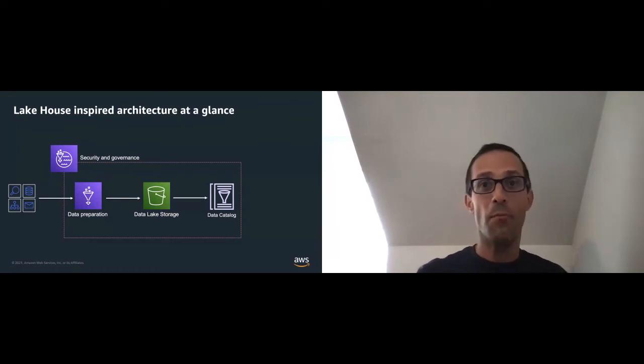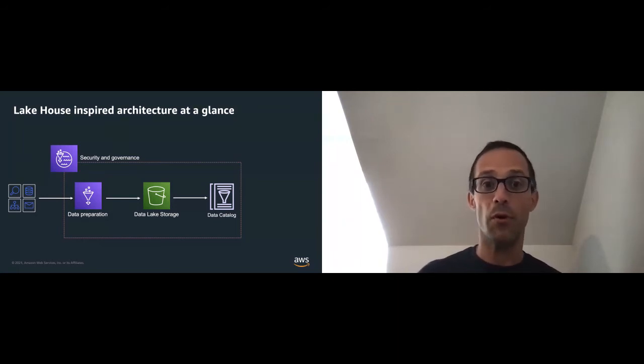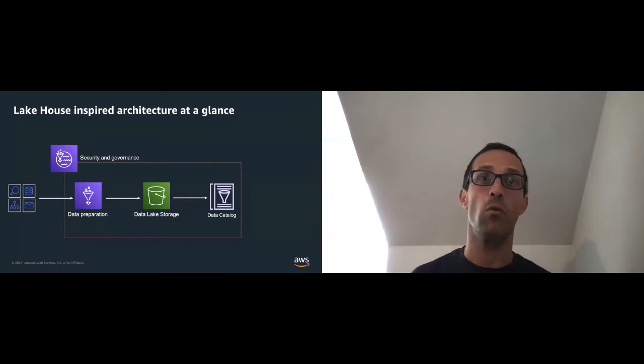So as you add more data, as you catalog more data and you get more users who want to access it, if you don't have the proper guidelines and guardrails in place around security and governance, it becomes really, really hard to scale. And we're seeing that with our customers that have taken the data lake approach and then tried to scale with it. They start to hit some of these roadblocks, and we're helping them work through how to make that work.